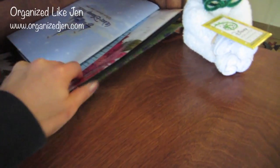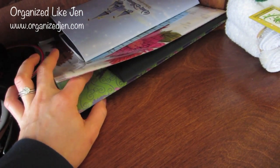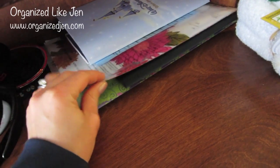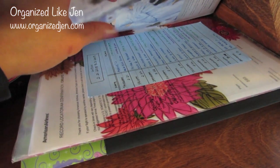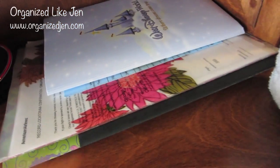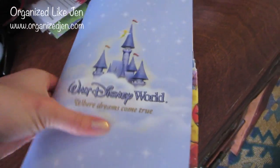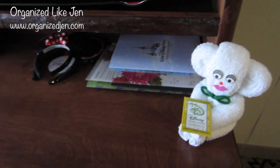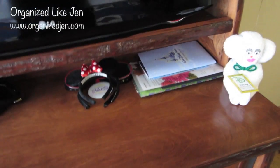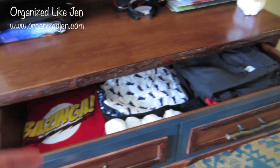I have some folders where I keep all of our papers. This green one has all my race memorabilia and paperwork in it. This has all of our personal travel documents as well as the schedule. I always make a schedule before we travel to Disney World because you have to make reservations so far in advance for dining. And then I have this little folder which they gave us when we checked in with all of the things that I'm saving for memorabilia, nostalgic stuff. The hotel has been leaving little towel animals for us too, so I just have those displayed here and there.